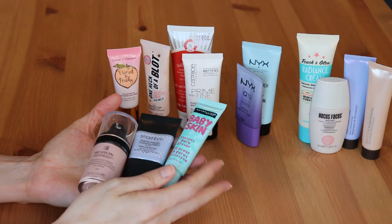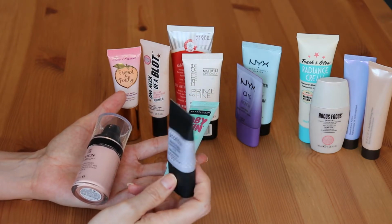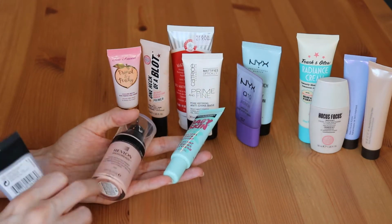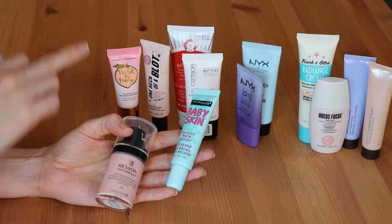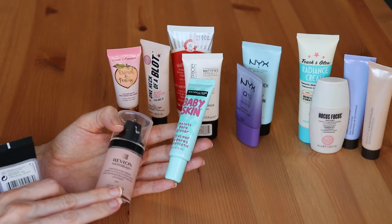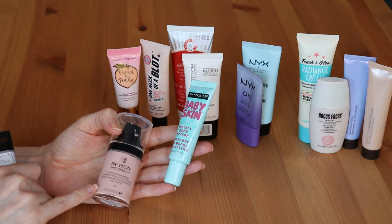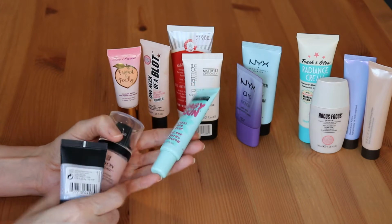Okay, so we have 3 pore refining primers right here. And out of these 3, I honestly feel like I'm going to use this one the most, because I've opened it and I prefer it. I like this one a lot, but this one I don't think I'll have a shot of finishing. And it's probably, besides this one, my newest primer. So I think what I'm gonna do is send this one home, because there's no way that I'll finish it this year or next year. Not with all these other primers, and because it's new, I'm not worried about it going bad. So I will send this one home.